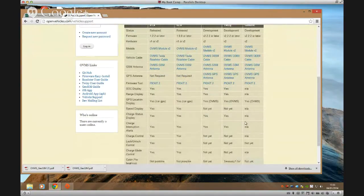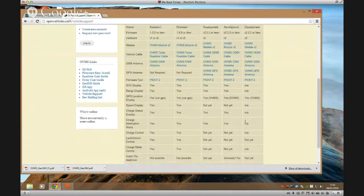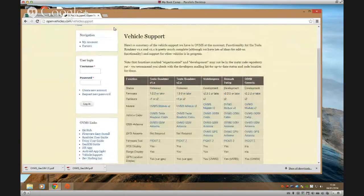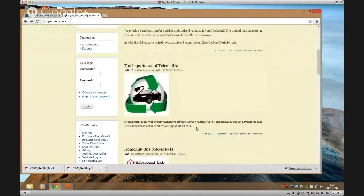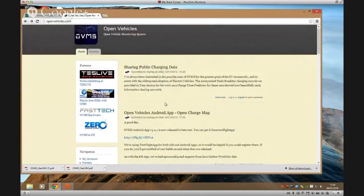Now the version that we've got at the moment, the hardware is version 2, isn't it? Yes. And the latest version number of the software is 2.2.2. It's 2.5 now. 2.5, right. It just means 2.2 or later. With version 2.2, we added support for that particular vehicle.